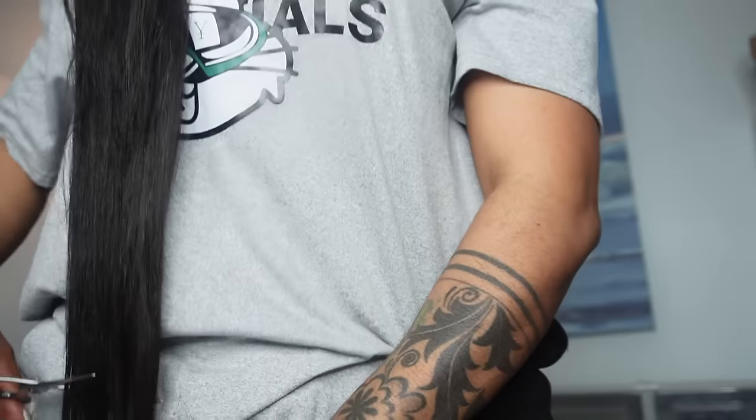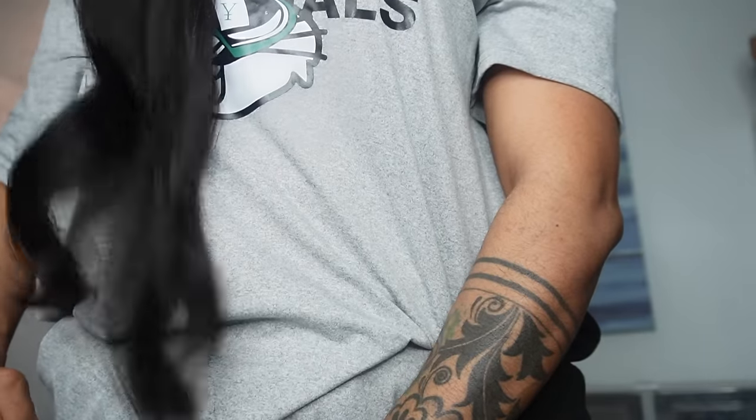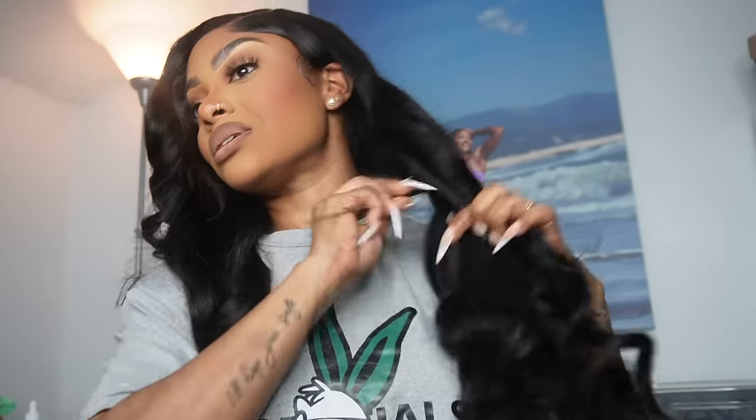You know, the ends aren't my favorite on this wig. I can't even lie. I'm gonna cut a little bit off. It's 28 inches long. I feel like I have to cut a little bit off. Honestly, it's not giving me everything.